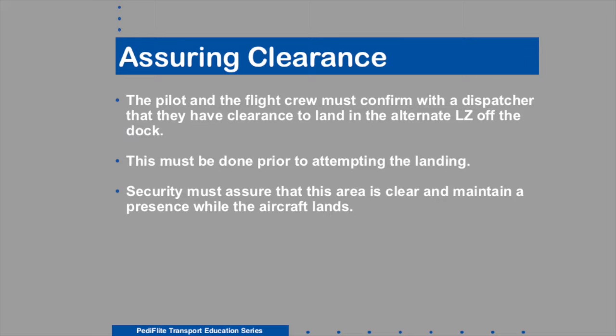If the pilot, upon arrival, deems the alternate landing zone unsecure, the pilot has the authority to reroute to the Memphis hangar to land the patient safely. If this is the case, WingCom will be notified and they will notify the transfer center of the reroute due to an unsecure landing zone. The transfer center will notify the medic of the team to return to the Memphis hangar to transport the patient via ambulance. We will go over landing at the Memphis hangar momentarily.